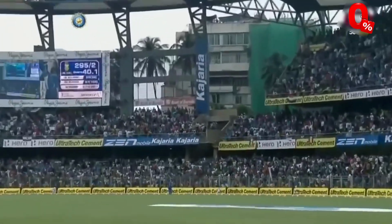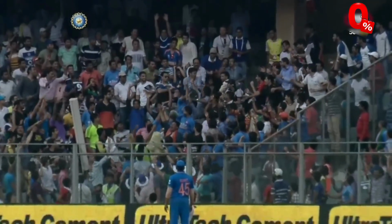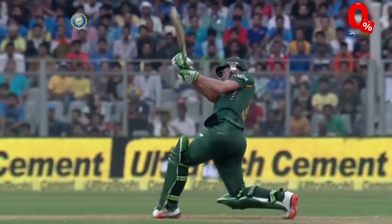So according to you, is put down in the deep. There is Polly, put down, even in the crowd. Yeah, clearly it's going to be a fight between two batting units.